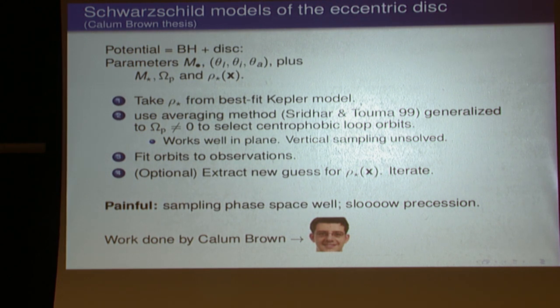Right. And so our procedure for modeling this is essentially just standard Schwarzschild. You take our best guess Kepler model, you take the density profile that it produces. You calculate the potential corresponding to that. Then you use Schroeder and Tuma's version of the method of averaging, generalized to potentials with a constant pattern speed, to try to pick out centrophobic loop orbits. So we try to avoid lens orbits because we want something that's going to be long-lived. So we deliberately avoid any orbit that comes close to the black hole.